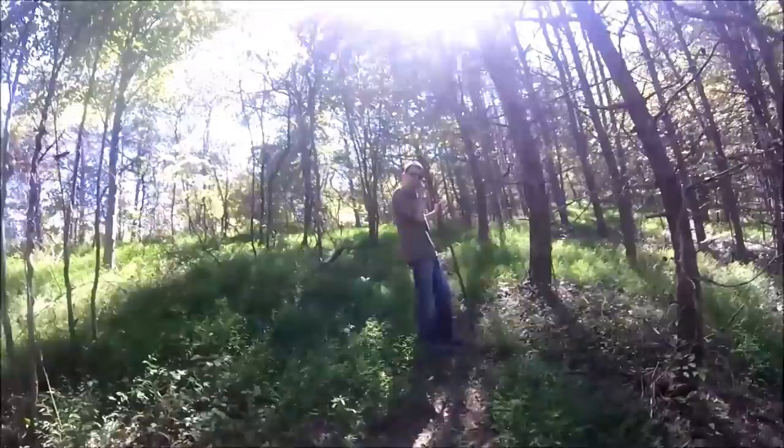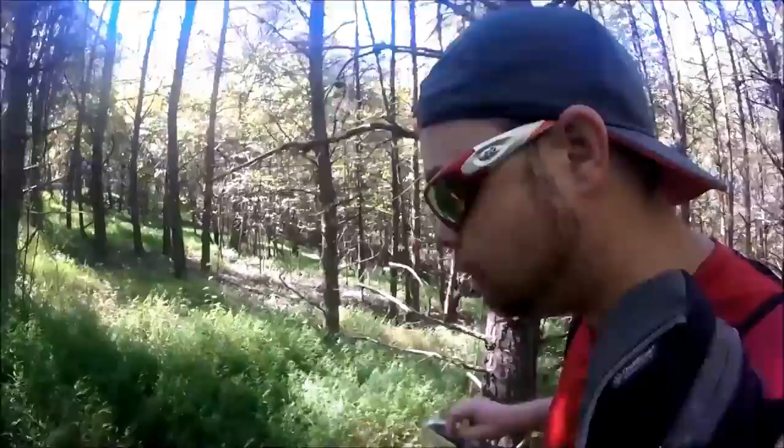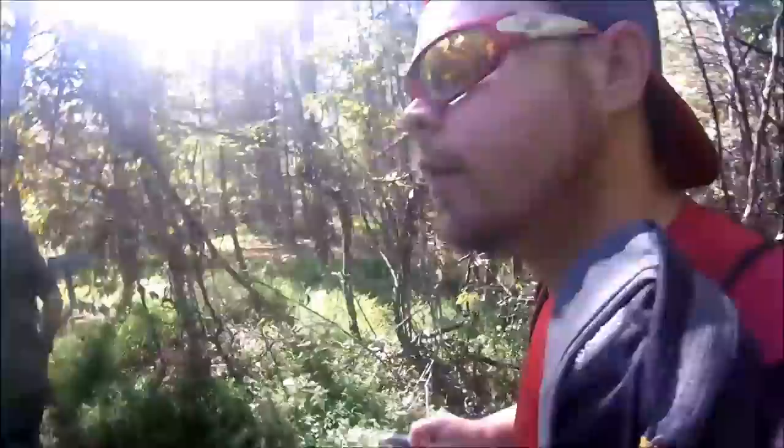Trail keeps leading up and up. You can see it's really thick, dense. Pretty cool looking trees though. Dead and spooky. Still eating on my granola as we walk. It's pretty good. A little pricey though. I think I could buy me some powdered milk and blueberries and granola for cheaper than that.